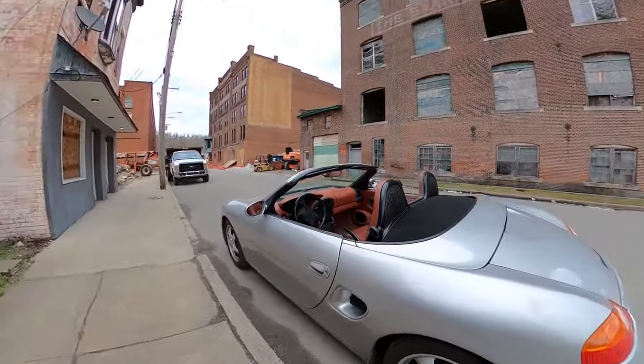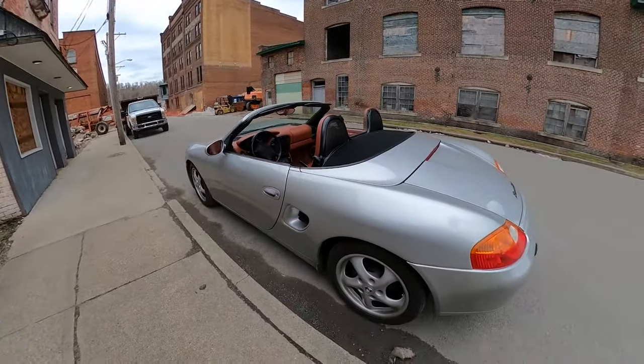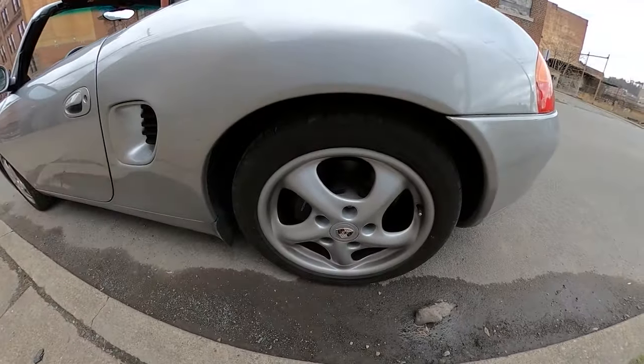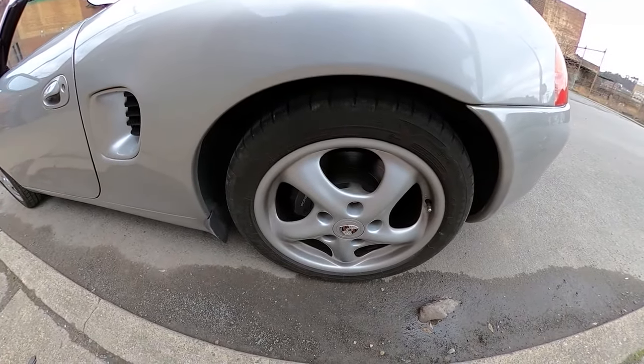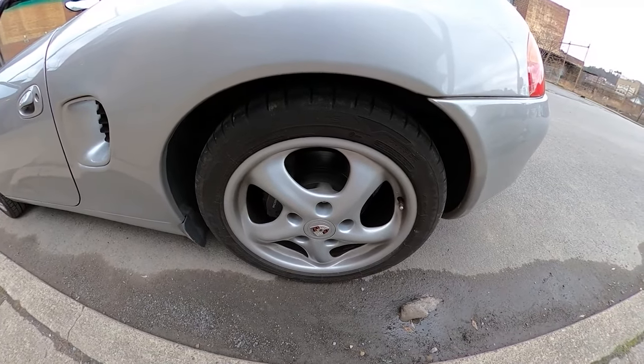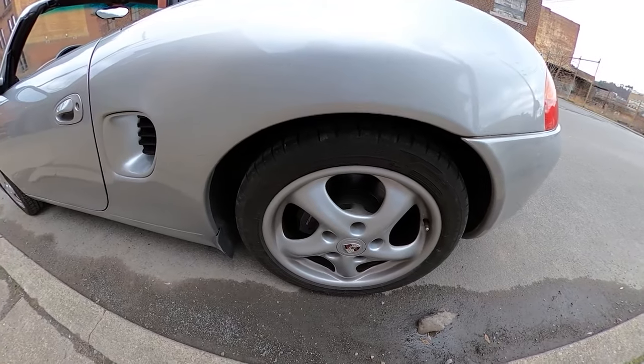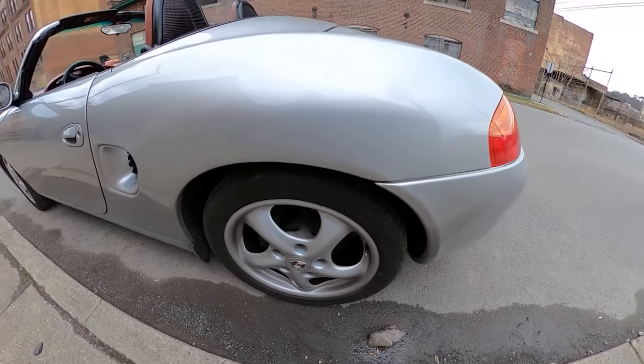One thing I'm kind of surprised with this car is the amount of parts that have faded, because I've had lots of old Corvettes and Mustangs and things like that. It doesn't seem to have aged quite as well as those cars do. One thing just to start off, the Porsche logo on this wheel and all the wheels is supposed to be gold. So that silver look that it has is really not right. It's really faded.